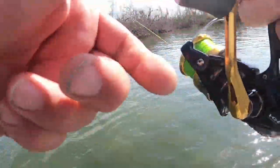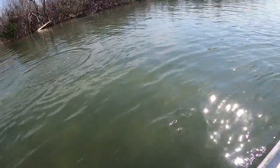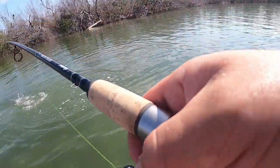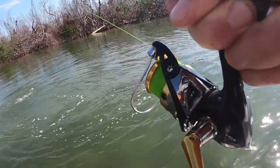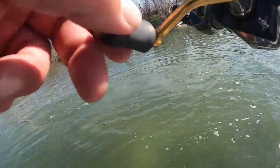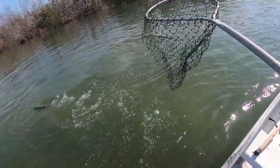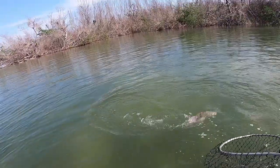Got kind of a high tide here, about to go slack, but it's not quite slack. Just saw an American crocodile around the corner. That was cool. Jeez, they pull. Unbelievable. Got 10-pound line, 35-pound fluorocarbon leader, Sunline FC Sniper.